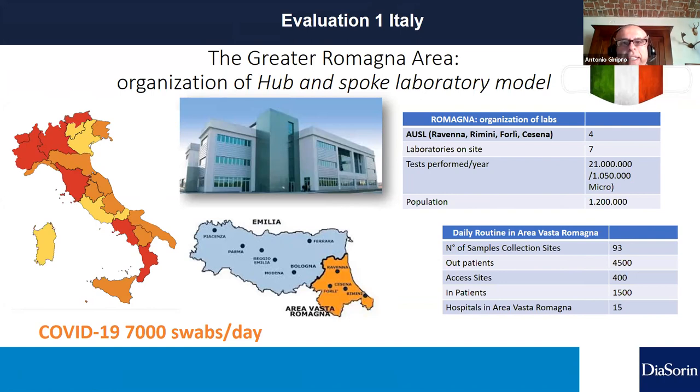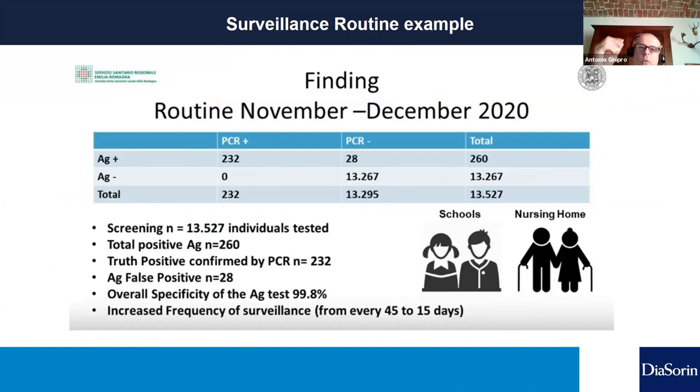And as you can see, this example of hub and spoke laboratory model is made up of four big hospital laboratories on site. Tests performed per year, we are talking about 21 million. This is the population of the area. And it is important to concentrate your attention on the number of swabs that they perform every day. So we are talking about 7,000 swabs per day. Okay. In the next slide, why is it important to focus the attention on 7,000?